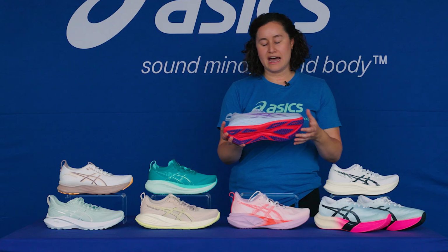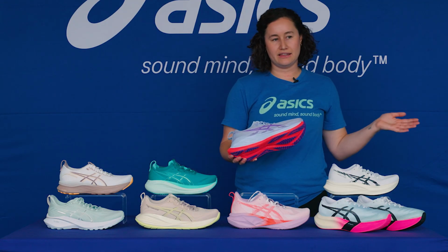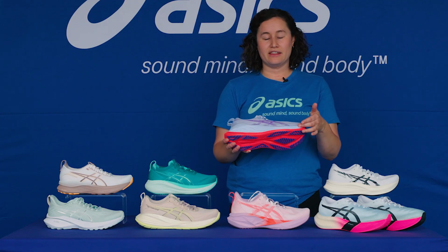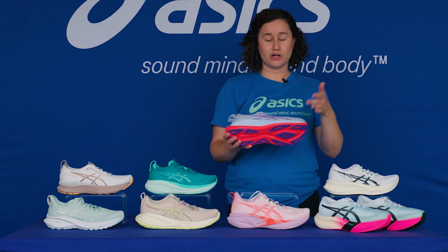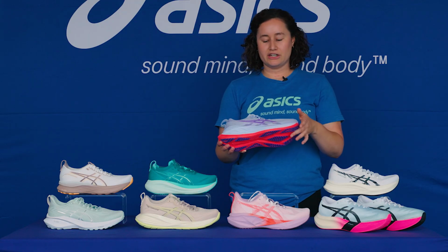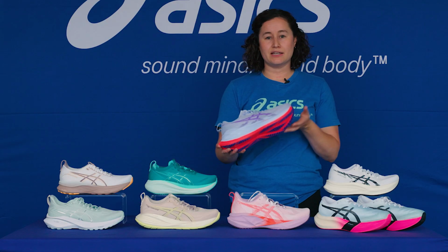So it's a shoe that acts as your daily runner, so it can do just about anything from your easy days to those long runs, but also it's packed in with our race day foam, our FF Turbo Plus, that you'll only see in our carbon plated Metaspeed products. With this shoe, you'll be able to hit workouts and even lace up on race day.